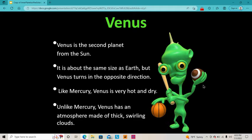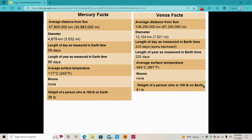And like Mercury, Venus is very hot and dry. So even though Mercury is the closest to the Sun, Venus is actually the hottest planet because of its atmosphere. It captures a lot of heat. And unlike Mercury, Venus has an atmosphere made of thick swirling clouds. So those clouds and thick air actually absorb the heat from the sun. And Venus is also very close to the sun.